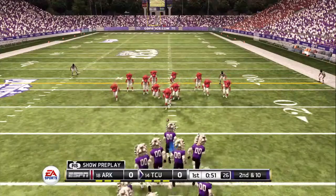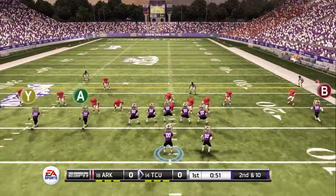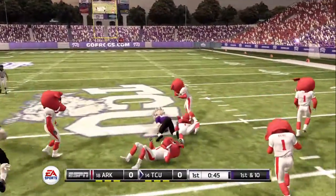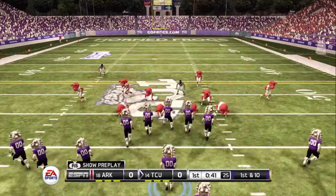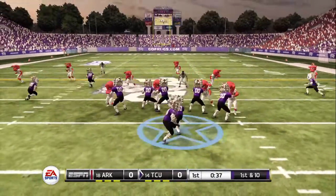From their own 17-yard line, second down. Stewart drops back to pass. And he's brought down at the 44-yard line. I'm telling you right now, when you have that kind of speed, you're a real threat to go all the way. So that could have been even worse for this defense.